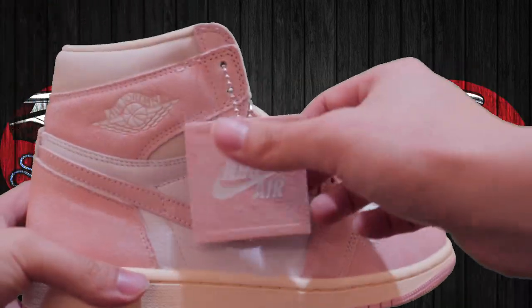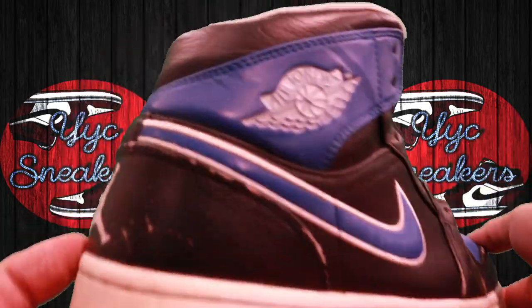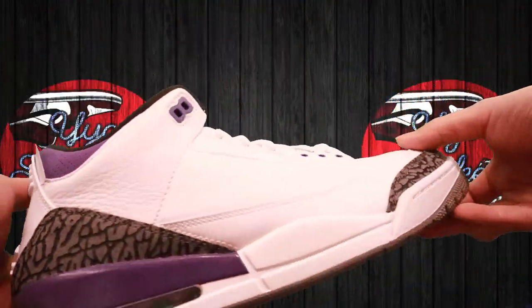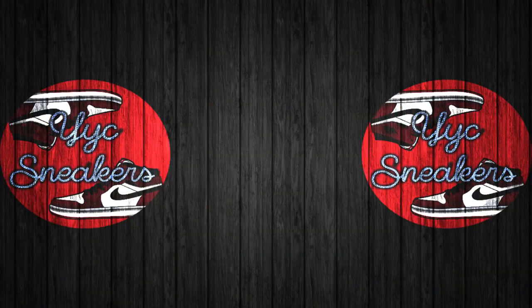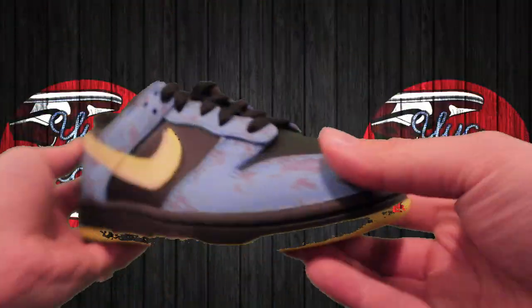Then in the Jordan 1 High OG Washed Pink, we sold both of the 9 women's. Then in the Jordan 1 Mid Game Royal, we sold a size 12. Then in the Jordan 3 Dark Iris, we sold a size 12, 11 and a half, and 11. Then in the White Cement Reimagined, we sold both of the 4Ys. Then in the Wizard, we sold a size 12. Then finally in the Nike Dunk Low SE Acid Wash, we sold a size 1Y.